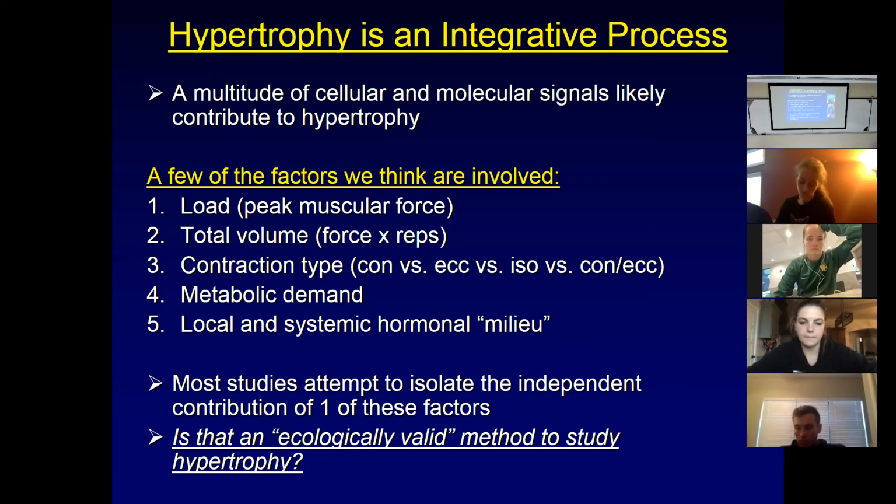We think that the total volume of your training session may play some role. So volume in this instance would be the amount of force you generate during each rep and the number of reps that you perform, okay? So some people call this volume load. There's some evidence that if you make volume load go up, it will do this. That gets to be a little tricky. There's some evidence that the contraction type matters. Okay? If you're doing concentric only versus eccentric only versus isometric only versus a dynamic thing where you lift it up and lower it down, there may be some differences among those things.